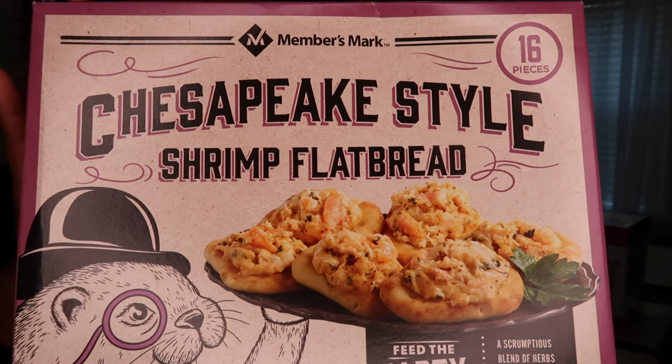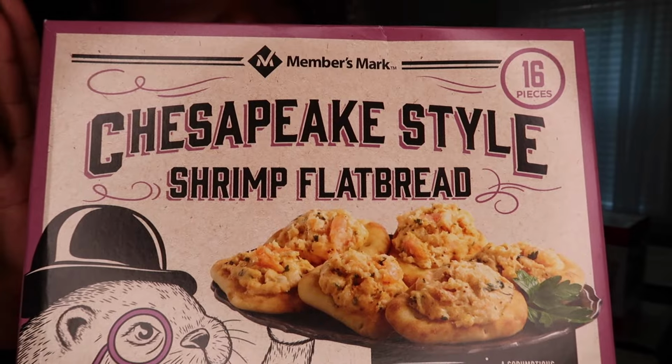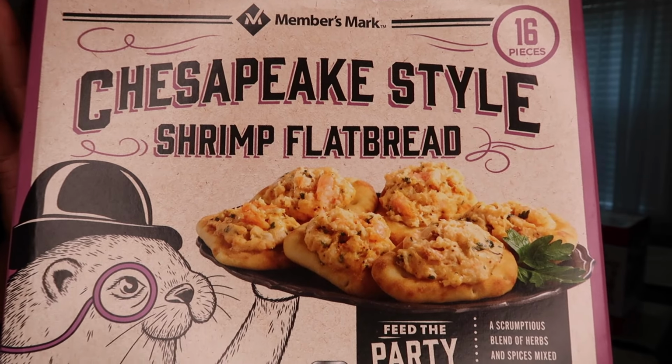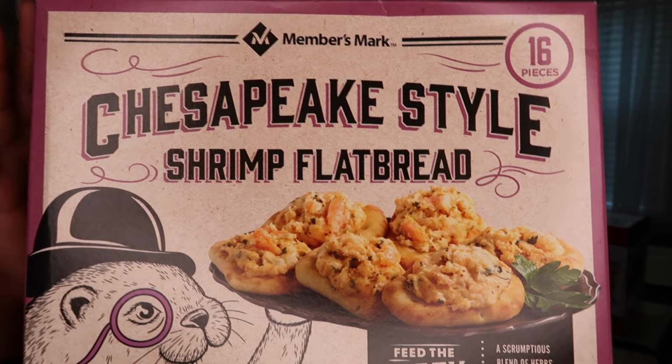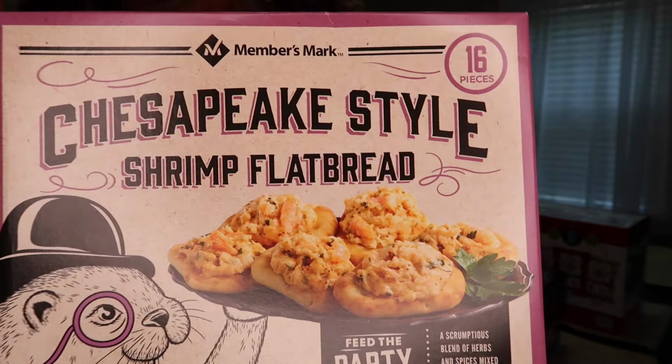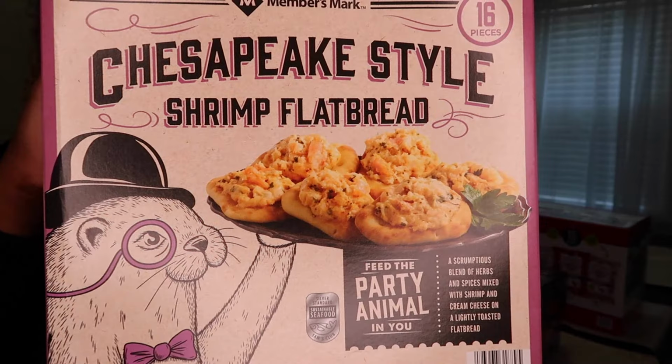I got holiday appetizers, and this is one of them. It's shrimp flatbread. And I tried this in Sam's Club and it was super good. So I decided to get some for holiday appetizers. It's 16 pieces in here. And they're little bite-sized pieces, so it's nothing that's gonna fill you up, but you're not gonna be sitting here starving either. So yes, these look like they're gonna be so good, and it tastes good. I sampled it already, they're good.